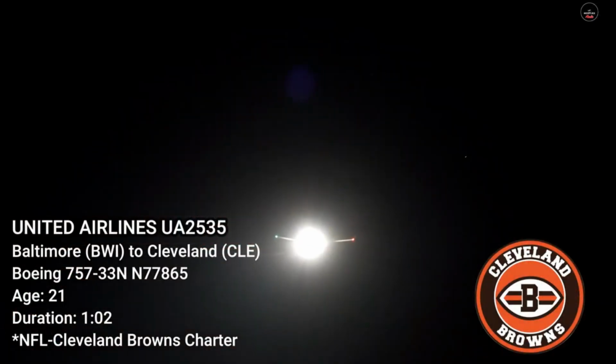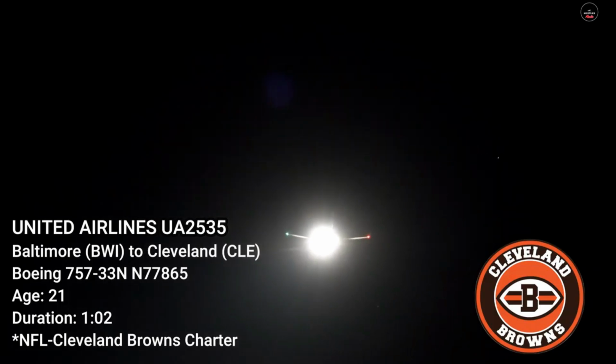By 2535, it's a 757 bringing the Cleveland Browns back into town from Baltimore.